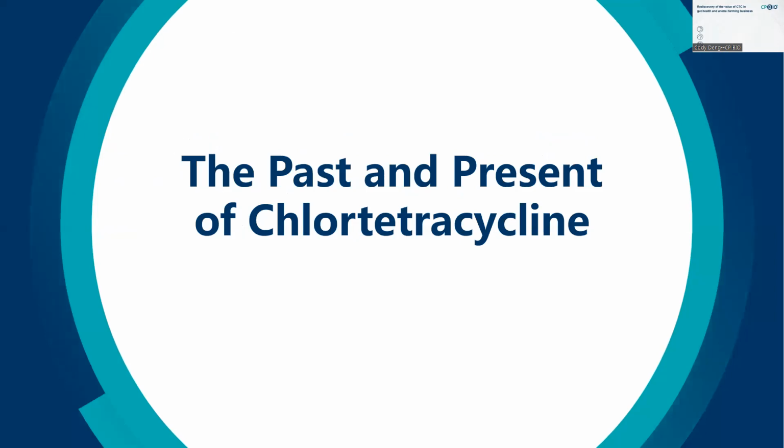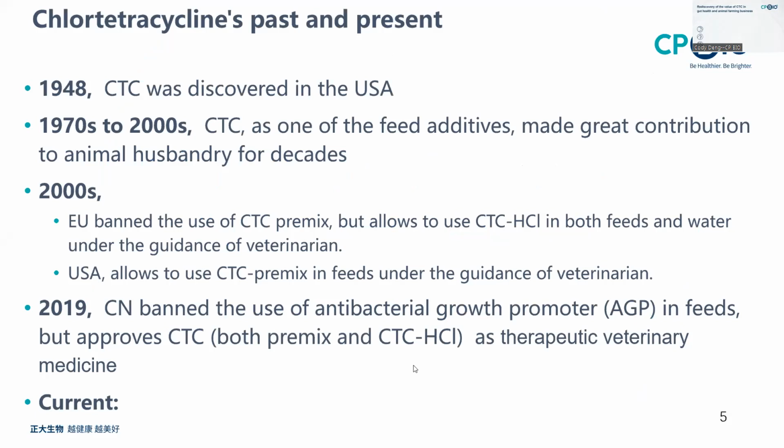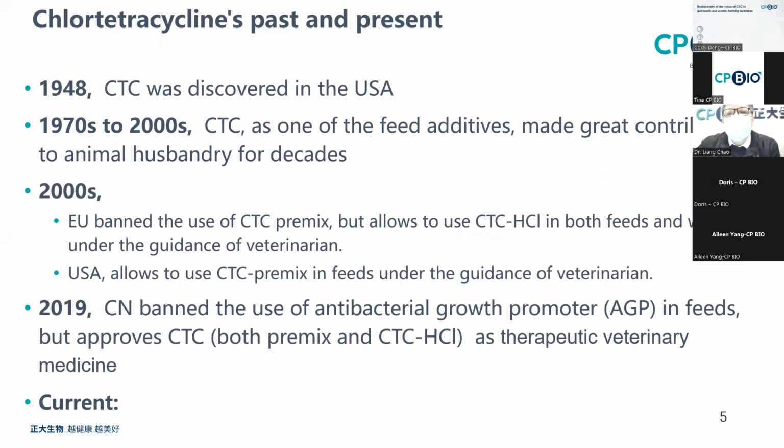So, first part is the past and the present of CTC. This slide summarizes a brief history of CTC. As we all know, CTC was found or discovered in USA in 1948. Between 1970s of last century to 2000, CTC is one of the important feed additive, which made a great contribution to animal husbandry for decades.